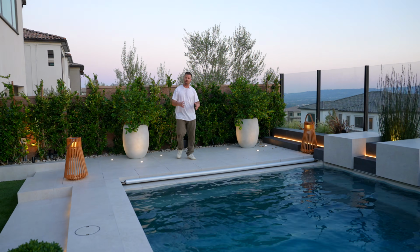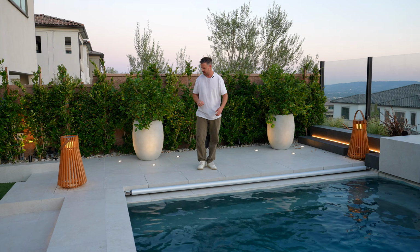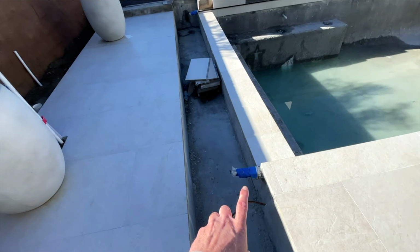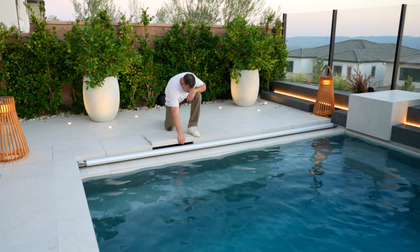So how does this actually operate and work? Well, there's a basin underneath. In fact, I'm gonna pull this up in a second to show you a little bit more. There's a base underneath, there's a motor right actually underneath this lamp that turns and either pulls it out or retracts it. These are really heavy, but let me show you how this works.